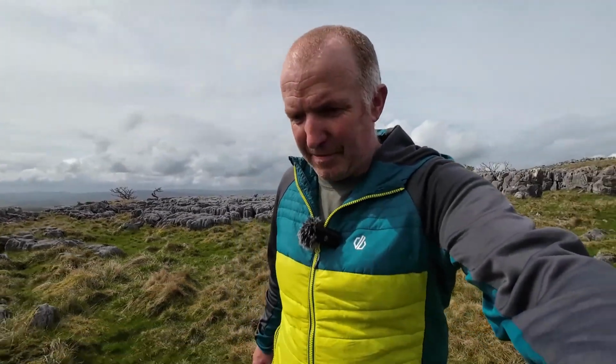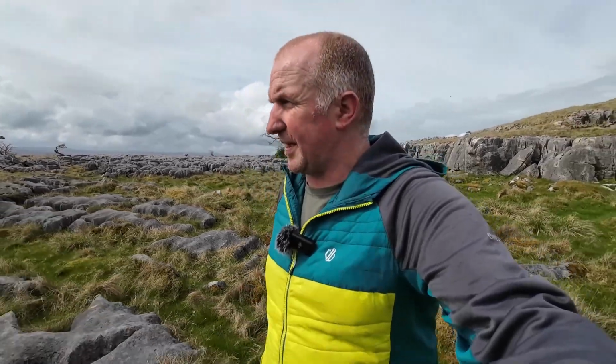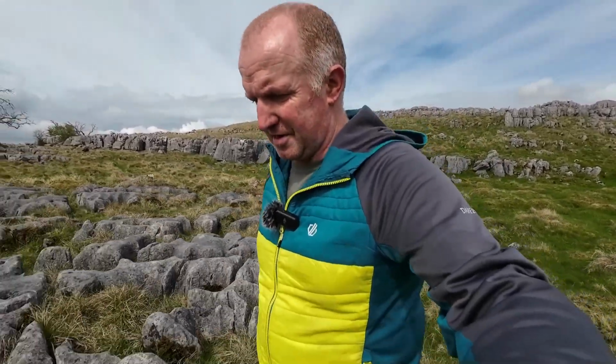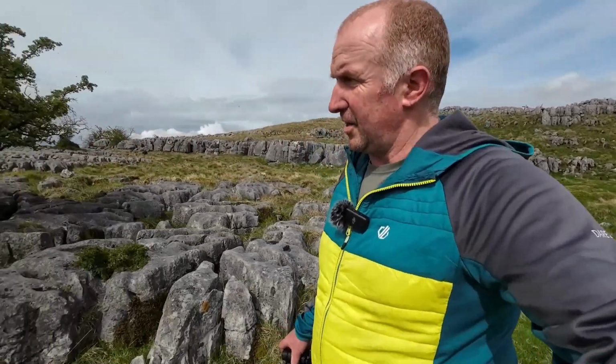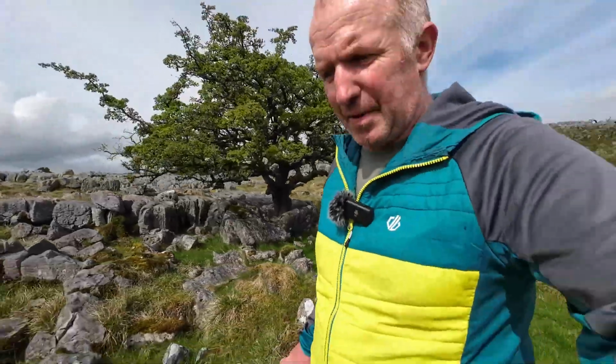It's getting quite warm now. I think the old jacket might come off. I'm just making my way over this other tree. I've left my bag over there with the tripod because obviously I'm just hand holding. But yeah, trees in abundance, they are starting to come to life as well.